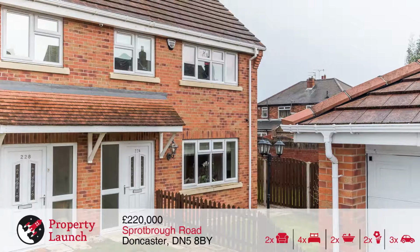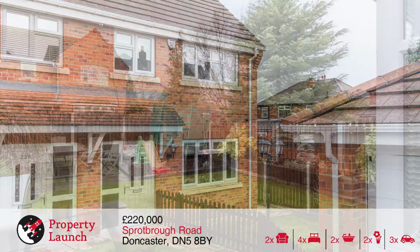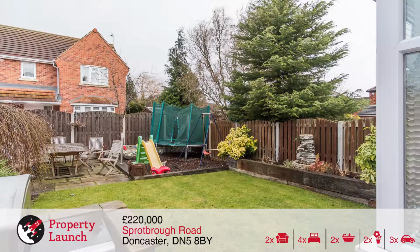To the front of the property is a small, well-maintained lawn with a stone path leading to a single garage. There is side access to the rear of the property where you will find a good-sized lawn and 2 patio areas, one for the barbecue and one for a table set ready for those lazy summer evenings.